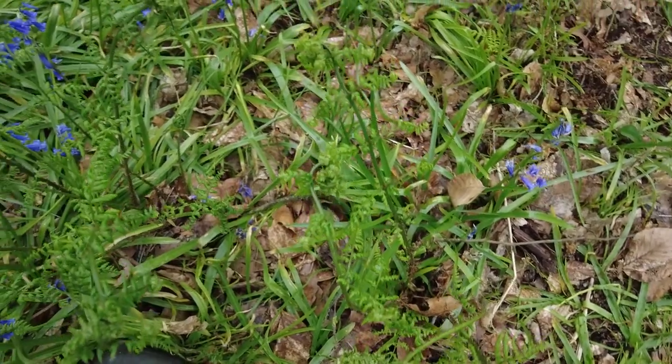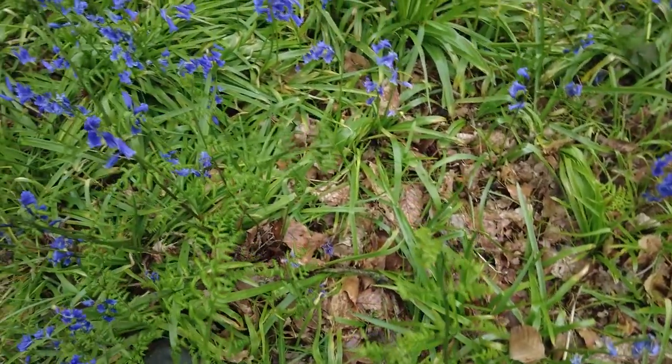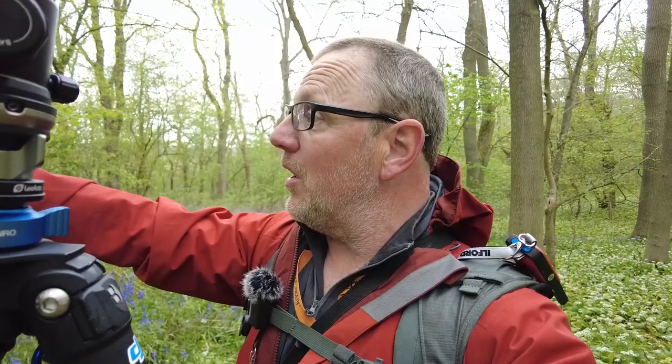So we're going to head off up. I've just spotted some trees that I quite like. They look like a birch or something. They look like a little hardwood because they're all nice and shiny. So we're going to head that direction.